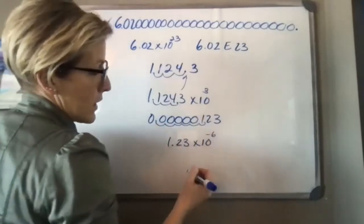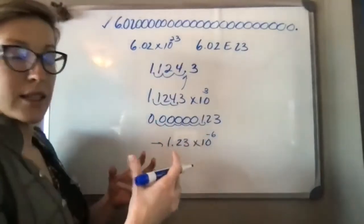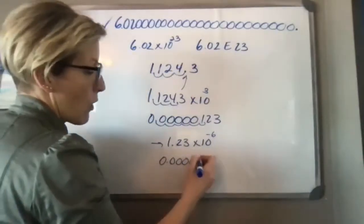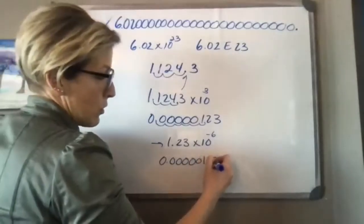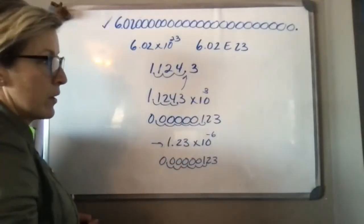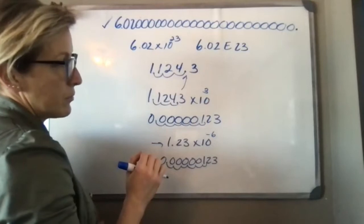So -6. And if you were given this number and you wanted to expand it back out, that negative would immediately tell you that we have to put a 0 point and then start counting 1, 2, 3, 4, 5. And then your last one would be your number 2, 3. And you can always go back and make sure that that's how many times you moved the decimal. Right? So that's scientific notation for a number greater than 1 or a number less than 1.